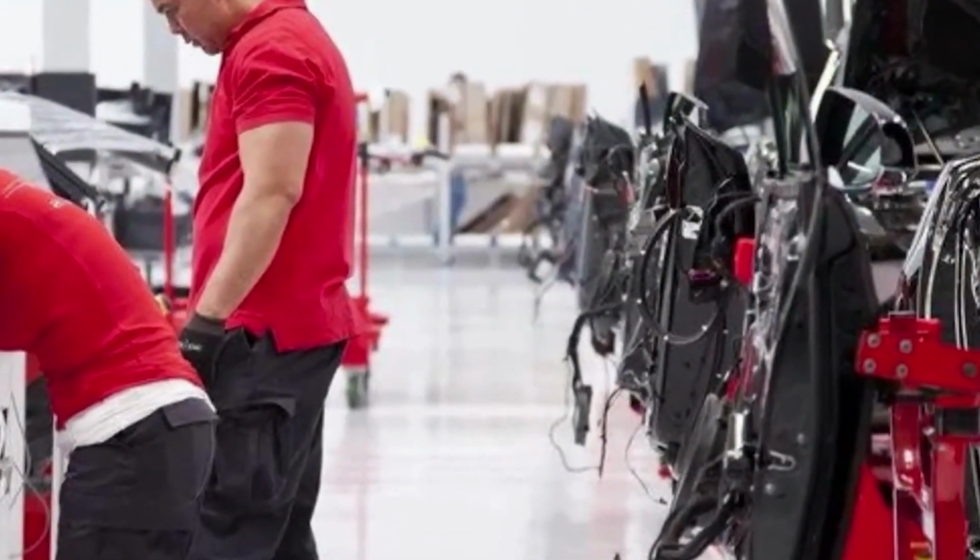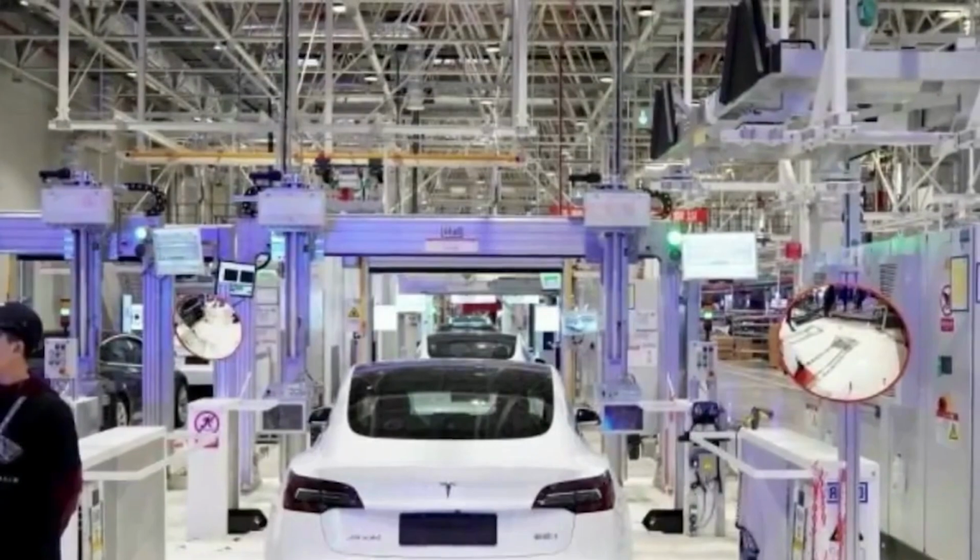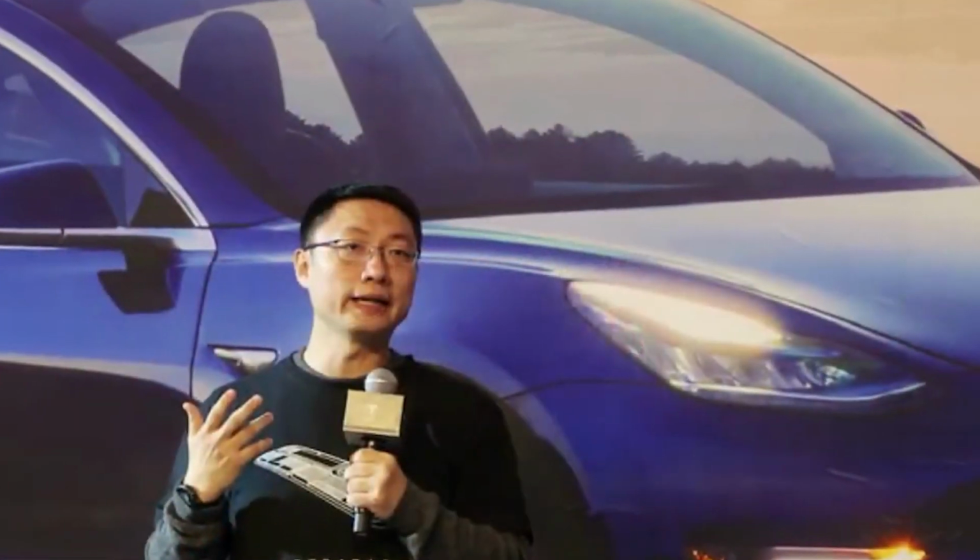Numerous Chinese journalists have admitted that the quality of Teslas made in China is superb, and the fact that Chinese Model Y and Model 3 cars are sent to New Zealand, Australia, and even to Europe proves that the quality is quite high. Otherwise, Tesla wouldn't risk with the important markets.